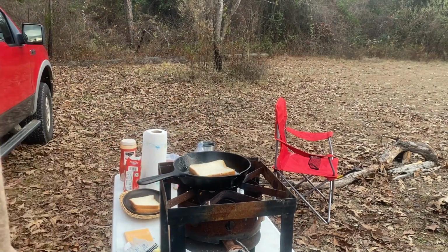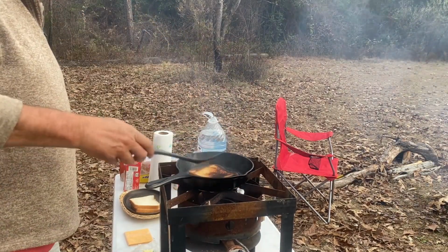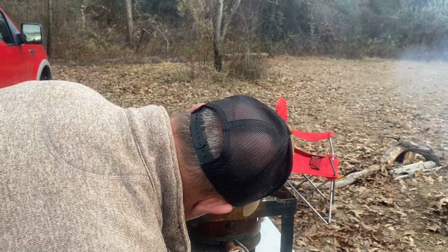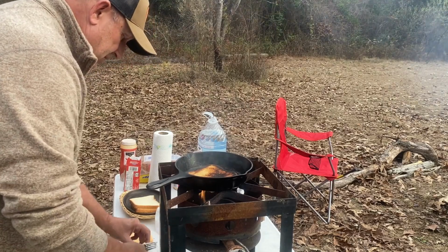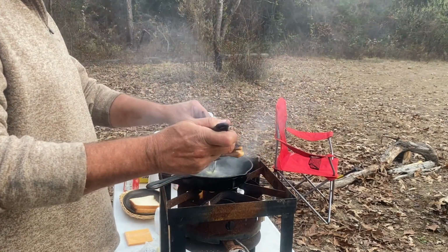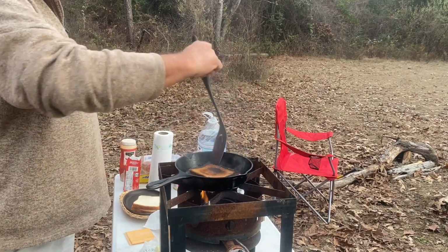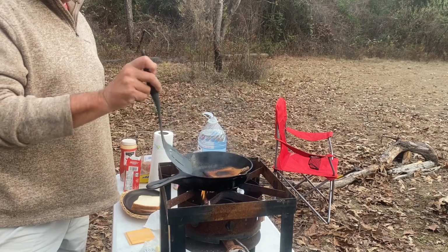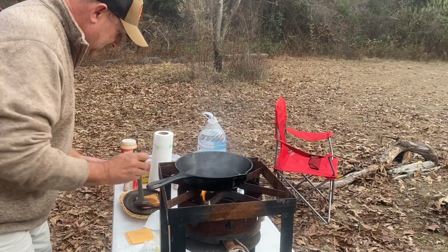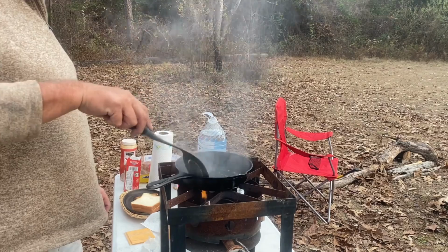I think I'm gonna turn the heat up a little more. Got that heat a little bit too hot. Get a little more butter in it. Aren't y'all ready to see this? Grilled cheese on the dark side. So let's cook old grilled cheese number 2. See what it looks like. A little more butter in the pan. I got the heat cut down a little bit. I think I had the heat a little too high.